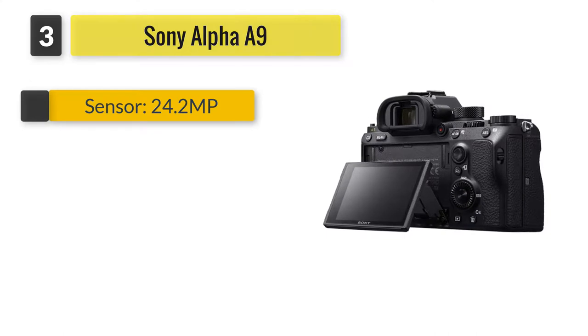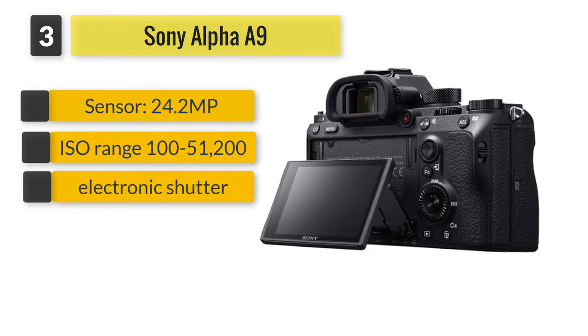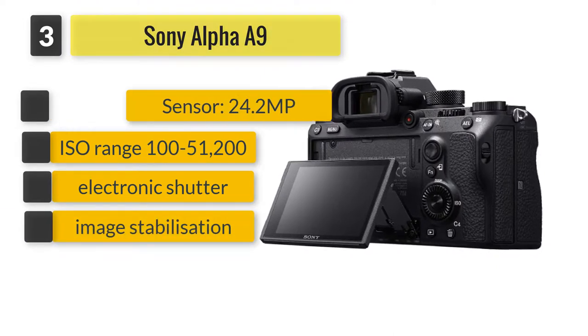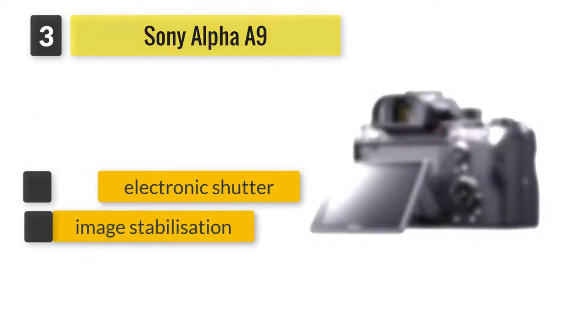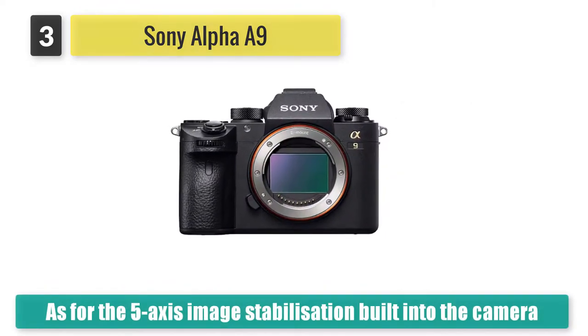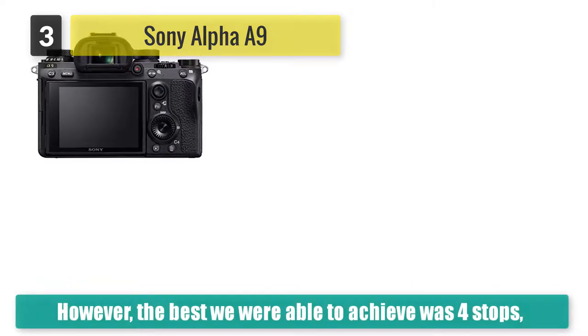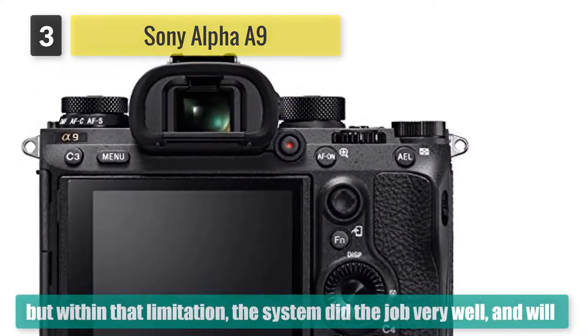Number 3. Sony Alpha A9. As for the 5-axis image stabilization built into the camera, it is claimed to offer up to 5 stops advantage. However, the best we were able to achieve was 4 stops, but within that limitation, the system did the job very well and will also help with video recording.